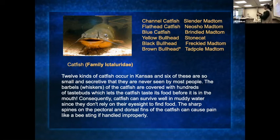But it's important to note about that. Remember, catfish don't have any scales. How are you going to age a catfish? Guess what? The spines grow rings. So you can cut the spine and make a thin little section of spine and count the rings in that. So you can figure out how old your catfish is that way.